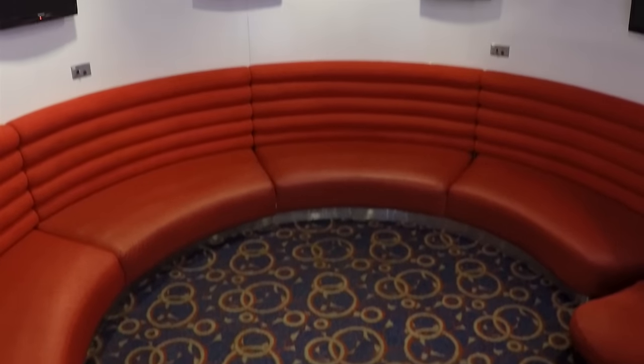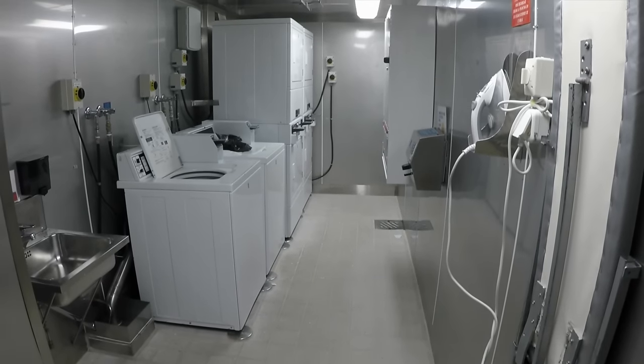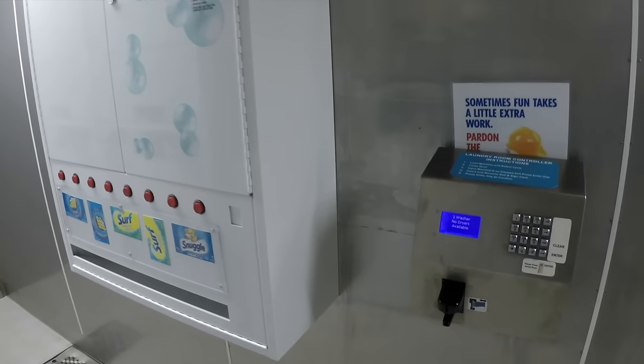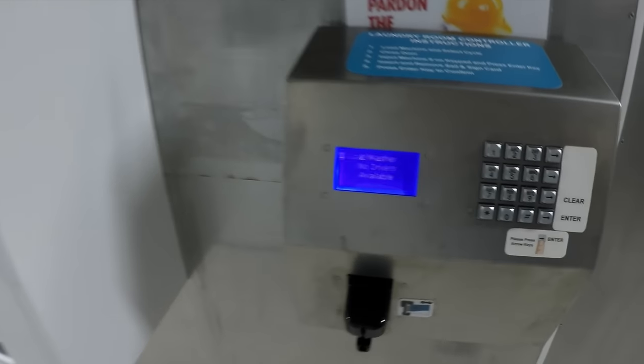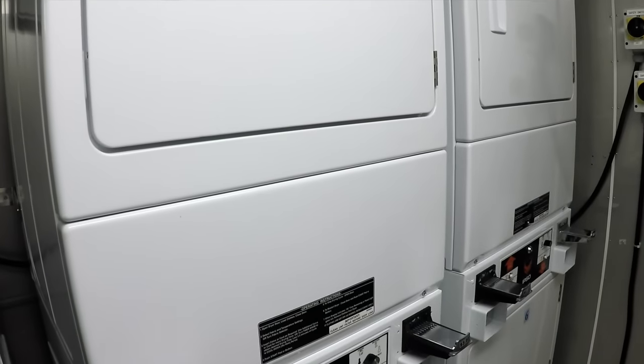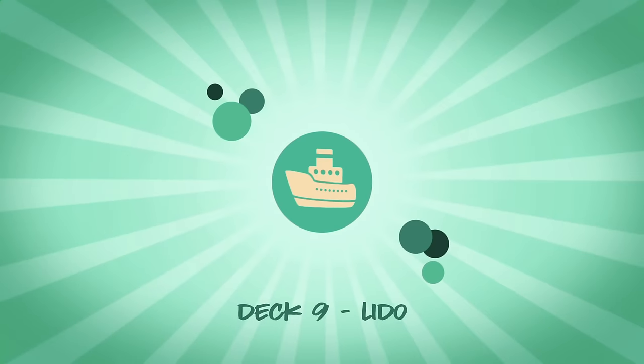And at the total opposite of the chill spectrum, we have the laundry room. We've had a few requests to include these facilities in our videos. For us, it's a necessary evil. There are a number of laundry rooms on various decks on board. Check the posted ship maps for the closest to your room.